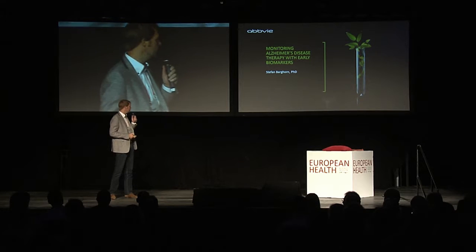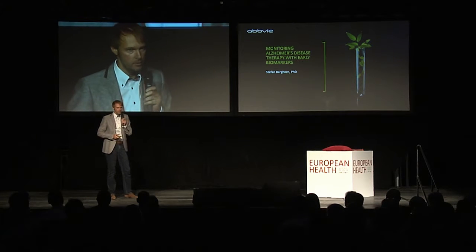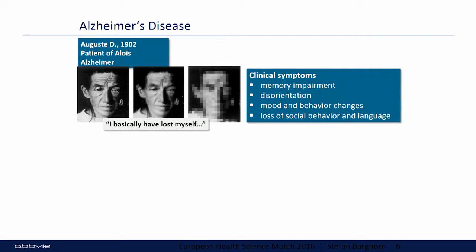I will talk about monitoring Alzheimer's disease therapy with early biomarkers. Imagine you have Alzheimer's disease with memory impairment, disorientation, mood and behavior changes, and a loss of social behavior and language. Auguste Day, Alois Alzheimer's first patient, described these clinical symptoms with, "I have basically lost myself."